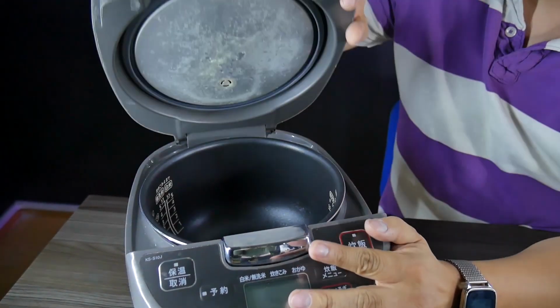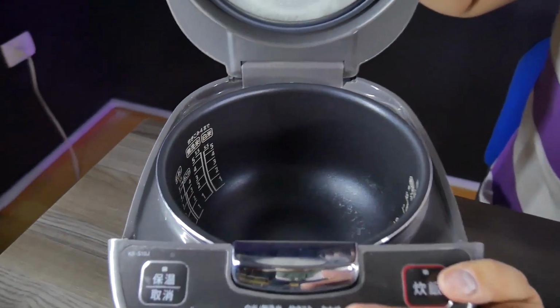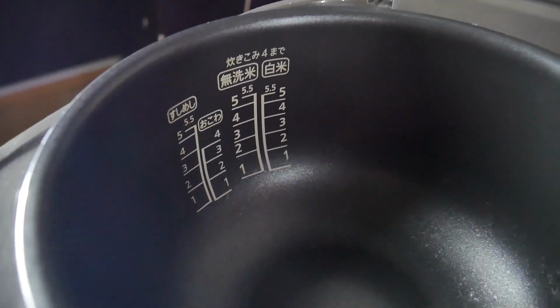It just has one function, or the main function that non-Japanese people will use is just the automatic cook. You can do all other sorts of stuff with this. You can do really specialized Japanese dishes that I don't know how to cook. But it doesn't matter because it does the job well of cooking rice.